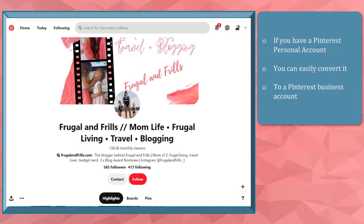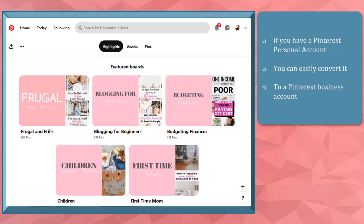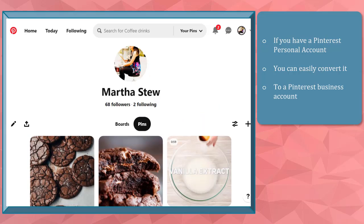mind as you have discovered that business accounts have more features that you can use compared to a personal profile, you can easily shift to a business account, especially if you want to start promoting or marketing your business on Pinterest and you still have a personal account. You can convert that to a business account. So there's no need to create a new Pinterest account for business.